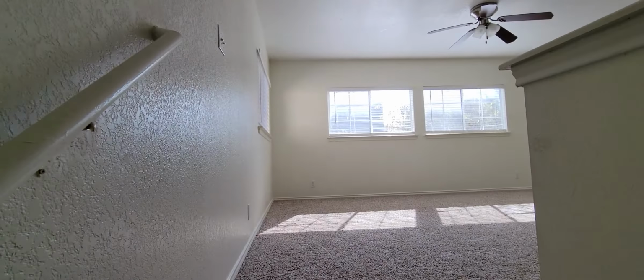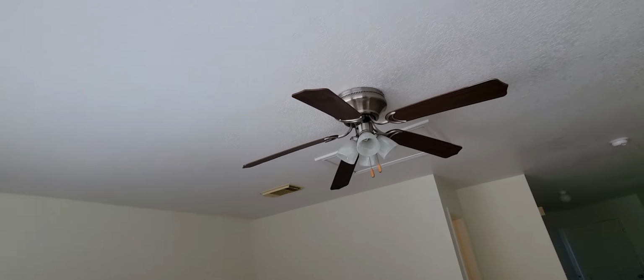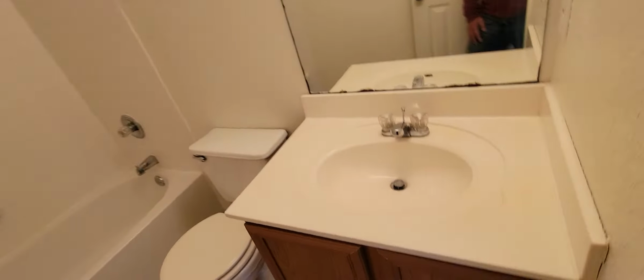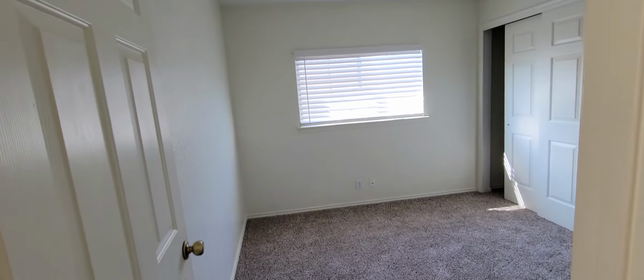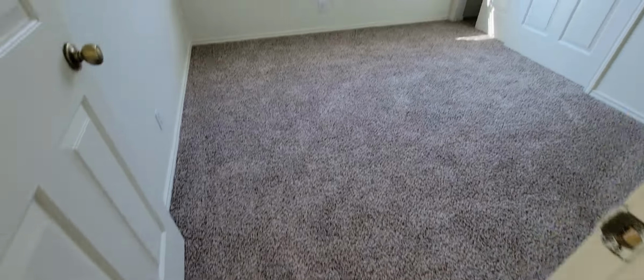So we come up to this loft area, game room area, which could easily be another bedroom if you wanted to put a wall right here or something. You could add another room there. The house seems like it's been well taken care of. Bedroom number one. Yeah, both of them work pretty well.